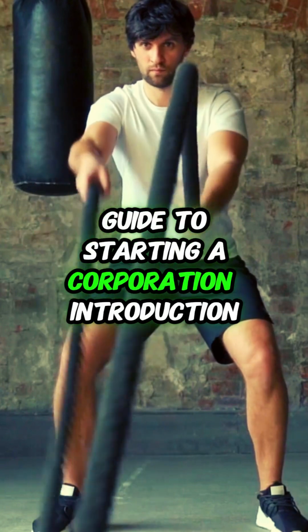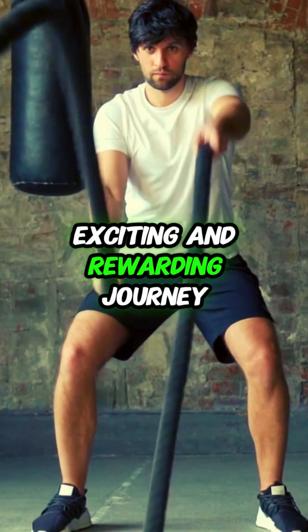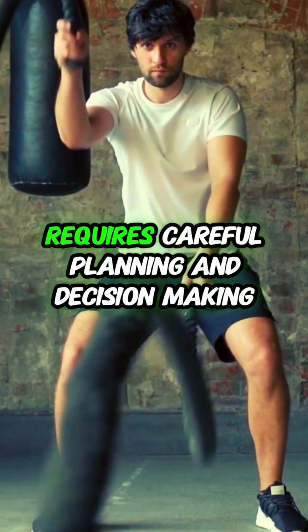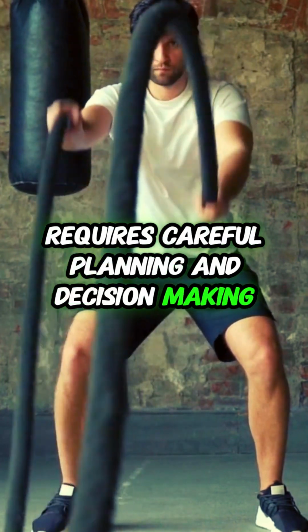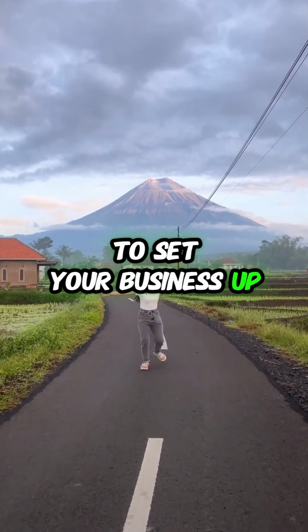Guide to Starting a Corporation. Introduction. Starting a business is an exciting and rewarding journey, but it's also one that requires careful planning and decision making. Before you dive in, it's important to understand the foundational steps to set your business up for success.